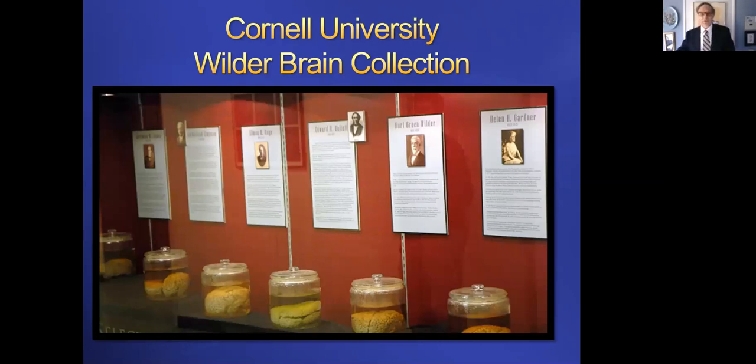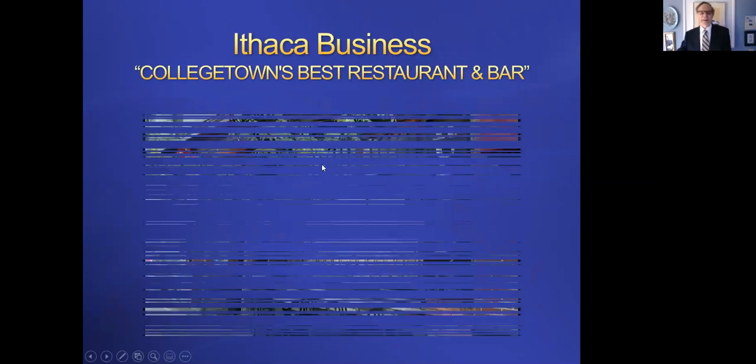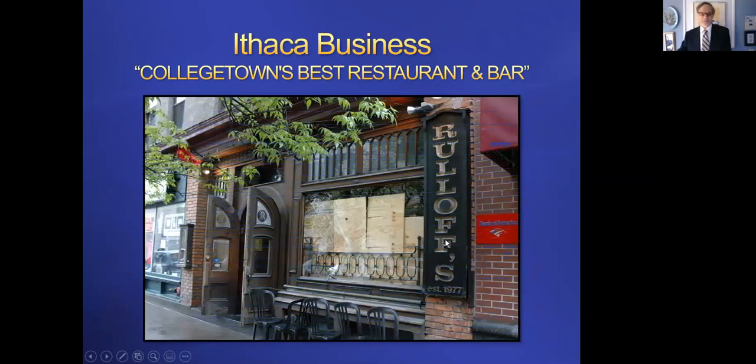And the other kind of notable thing over in Cornell having to do with Ruloff is there's a place called College Town's Best Restaurant and Bar. And they named this place Ruloff's after the famous serial killer that existed there over 150 years ago.